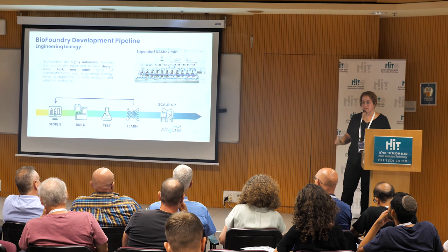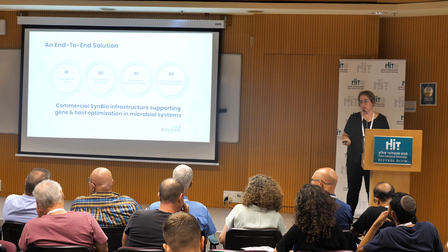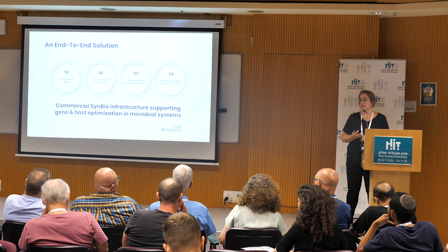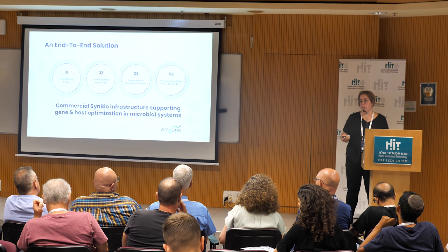So Alagene is basically built of four modules. The first module is computational design, where we use computational tools to design our construct, design our strains, understand the metabolic network, understand the structure of the genes and the proteins in order to build better what we want to build or what our customers want to build.